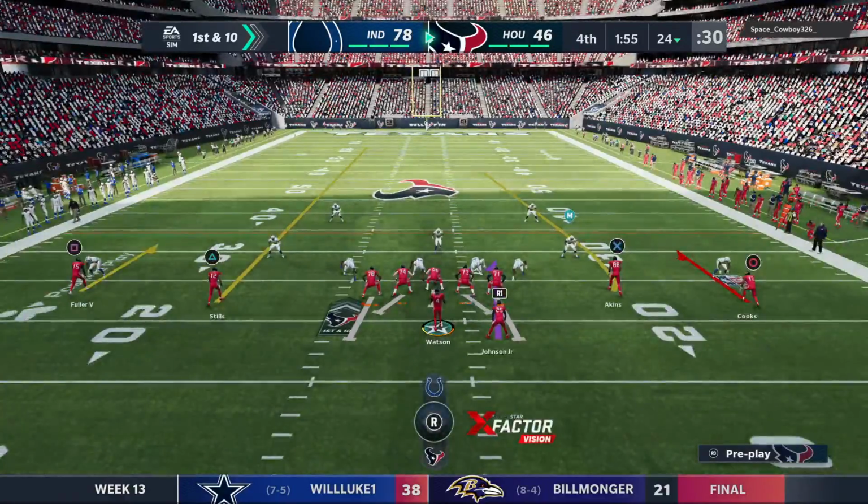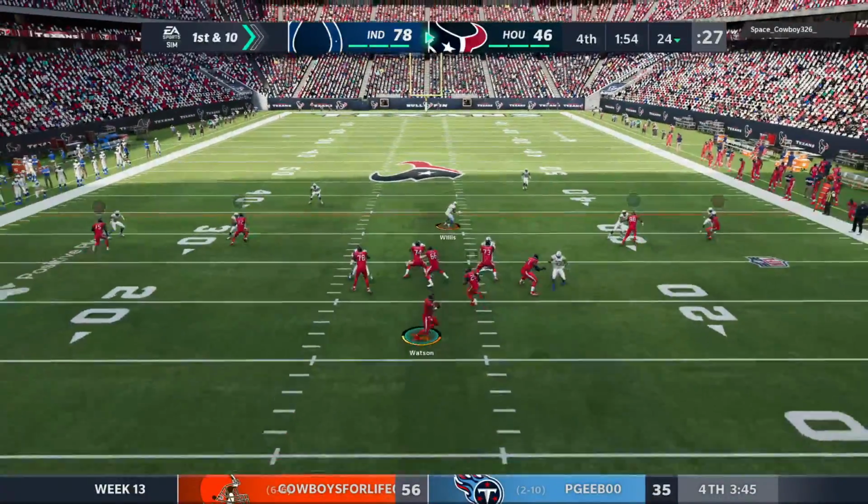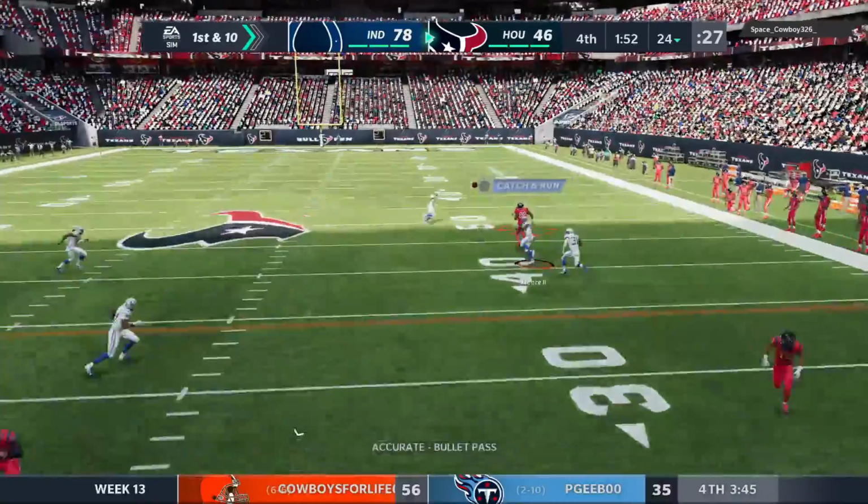Houston's offense already at the line, set to get going. They are just obviously getting shellacked here in this one, Charles. What's the message if you're a coach for this final drive?